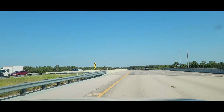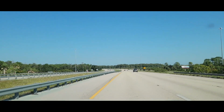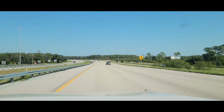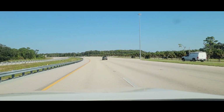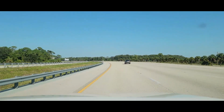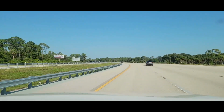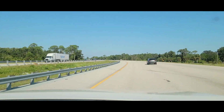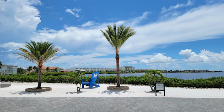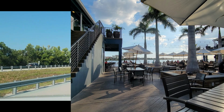Now with pricing, Punta Gorda is going to be a little bit higher in terms of pricing than Port Charlotte. It's a little bit more Rivertown-ish, I guess is the way I would put it. Fisherman's Village is really cute. Restaurants, shops. It's like an open air market, the ceiling is open, and it's real big. I'll leave some pictures here for you.